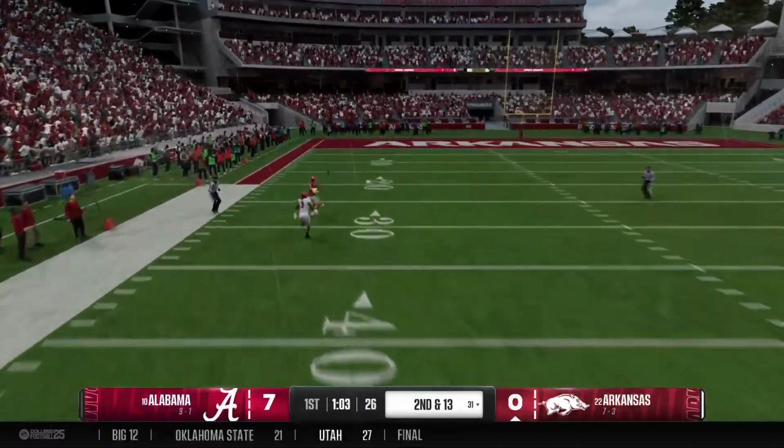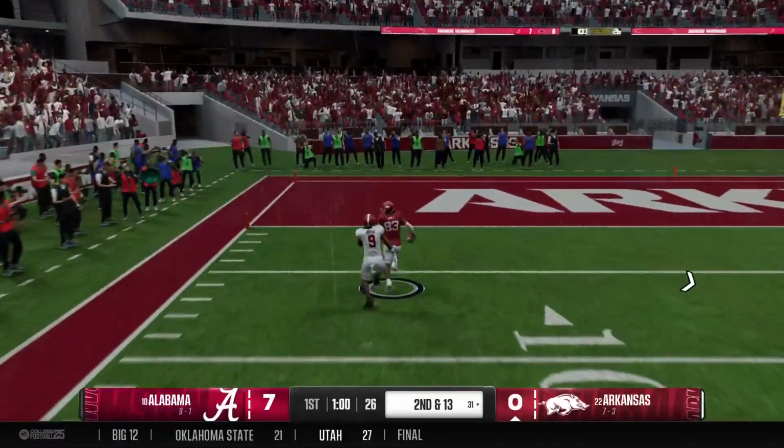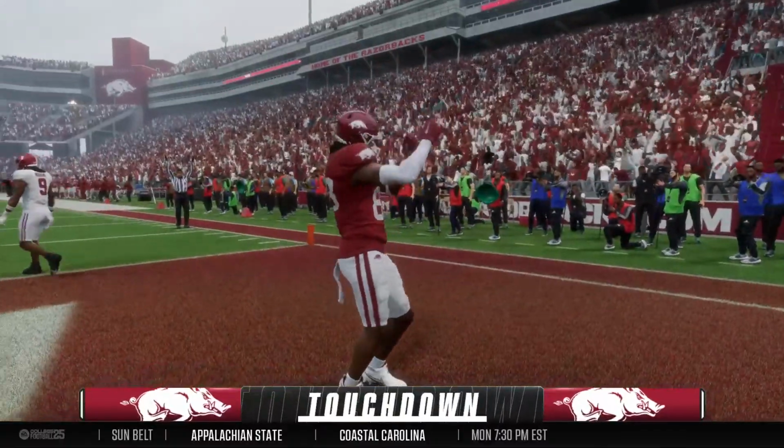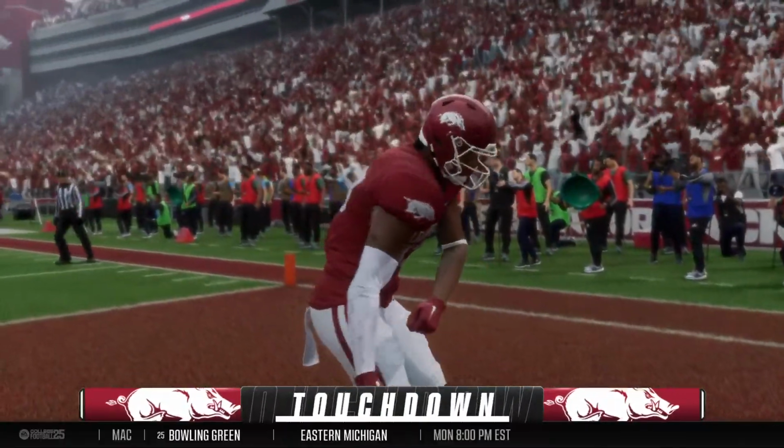Going for the big play. Grabs it at the 25 in stride. Touchdown, Razorbacks! What a grab and go for the score.